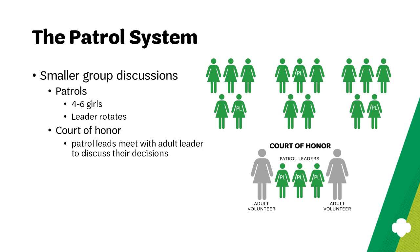It's just a time for all girls to have their voices heard. The first troop government setup that we'll look at at the junior level is the patrol system. It's just smaller group discussions, dividing the troop up into smaller groups, typically 4 to 6 girls, but it really depends on the size of your troop. And then they pick a patrol leader.